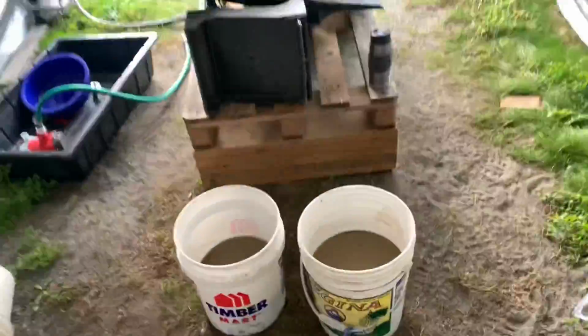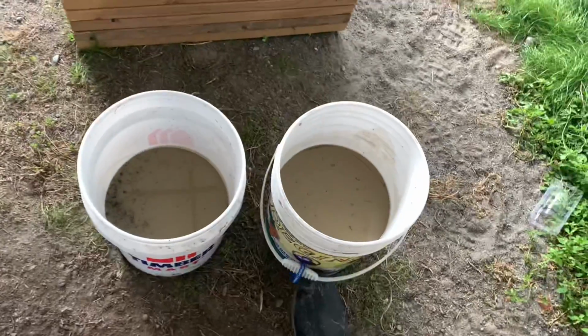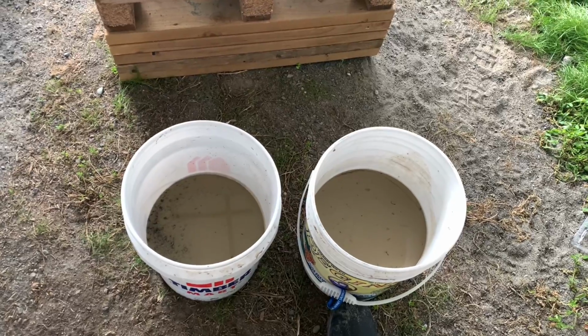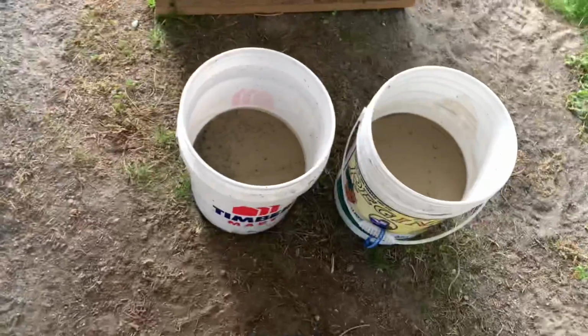We're at the Gold Shack already. And we have one bucket from a friend of mine. That's supposed to be super heavy wash plant concentrate from Linton. I believe both those buckets are.